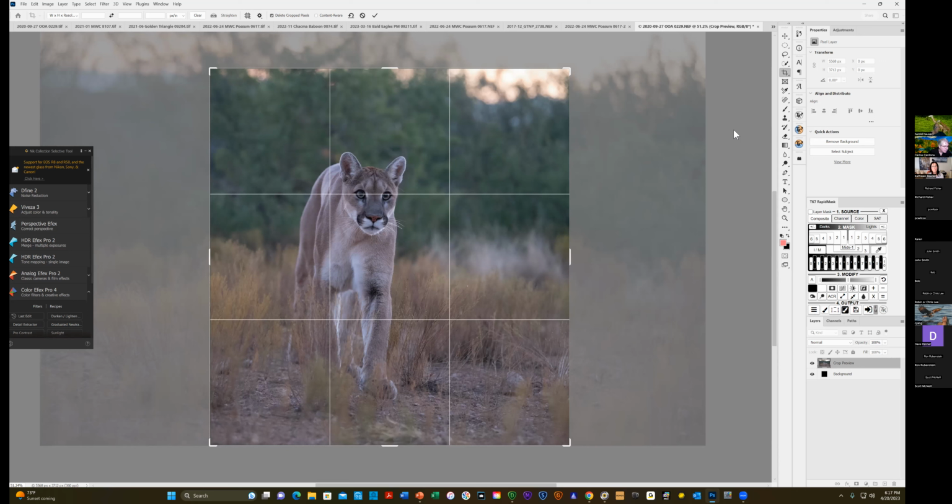Have you tried the new denoise feature in Camera Raw? I haven't yet. No, I haven't. It's pretty amazing. Okay, I'll have to check it out.